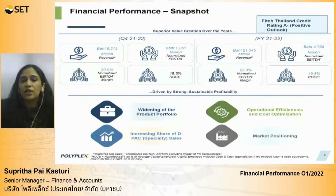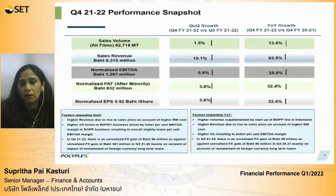Along with the volume growth, we have seen a growth in our sales revenue and in our EBITDA, both in terms of absolute EBITDA as well as EBITDA in terms of rate per kilo. And this has also led to an improvement in the earning per share. All of this has been possible due to our focus on operational efficiencies, strong presence in key markets, and enhancement of our product portfolio, especially our focus on the specialty portfolio. If you look at the quarter performance or the year performance, we will see a growth across all the parameters of volume, revenue, EBITDA, and earning per share.